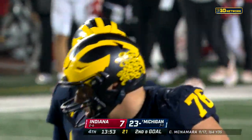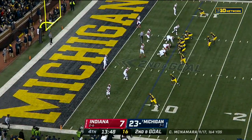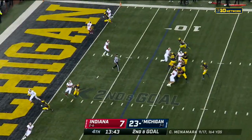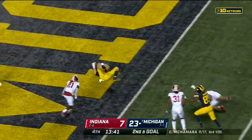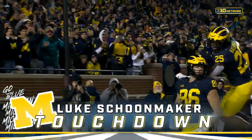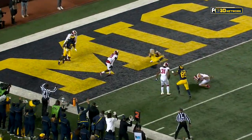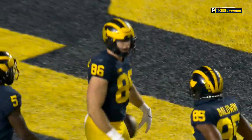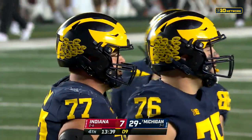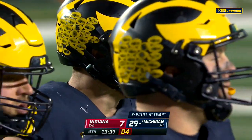I think honestly it's almost a four-down mentality. For me, if I'm calling plays and managing this situation, I really do believe that's my mindset. McNamara to throw. That's to the tight end, touchdown. Second of the game for Luke Schoonmaker. That big body tight end, that's another nice thing to feature in the red zone. Schoonmaker nearly with three. Remember, he had the diving effort early, just out of bounds. Career night for 86. Came into the game with one touchdown over his first four seasons at Michigan. He's got two tonight.